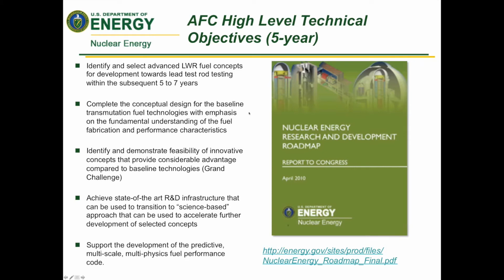We'd like to be able to achieve state-of-the-art R&D infrastructure that can be used to transition from, say, an empirical-based approach to the development of advanced nuclear fuels and materials to more of a science-based approach. I would say that we do this by trying to build experiment coupled with modeling simulation into much of our program, as well as fundamentally developing and understanding the behavior of fuels and materials at the microstructural level. And then, of course, our connection to the NEAMS modeling simulation area is supporting the development of a predictive multi-scale, multi-physics fuel performance code.